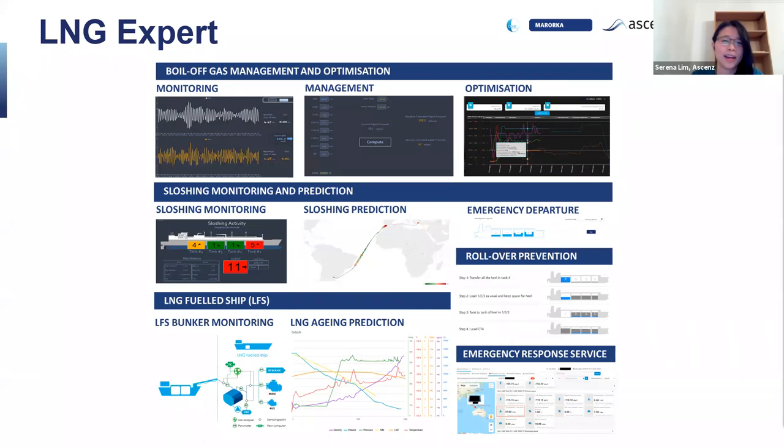So our data and analytics are also kept up to date with the industry. We've seen the new LNG fuel ships coming up. So we have also digital smart analytics to accommodate this new fleet of vessels.